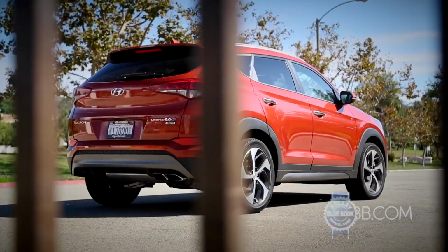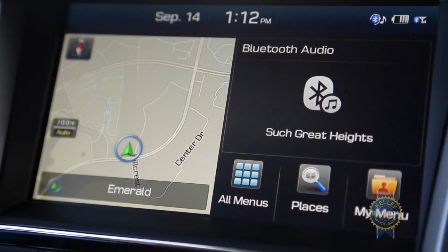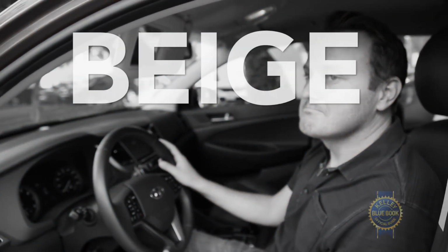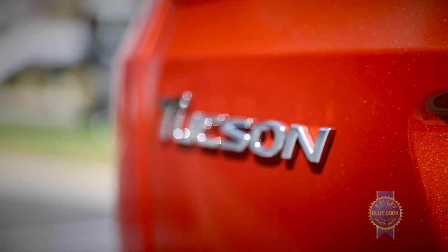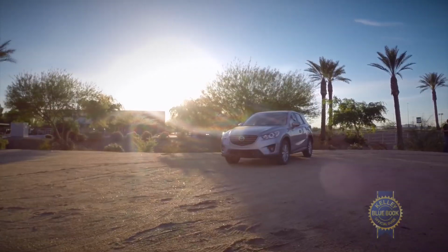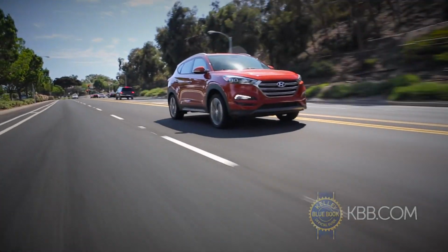Because base models come well appointed with goodies like automatic headlight control, a 6-speaker audio system with Bluetooth and a USB port, stain-repellent cloth upholstery, an automatic transmission, and a 60/40 split rear seat, the Hyundai Tucson undercuts similarly equipped rivals from Toyota, Honda, Mazda, and Subaru by as much as $900.